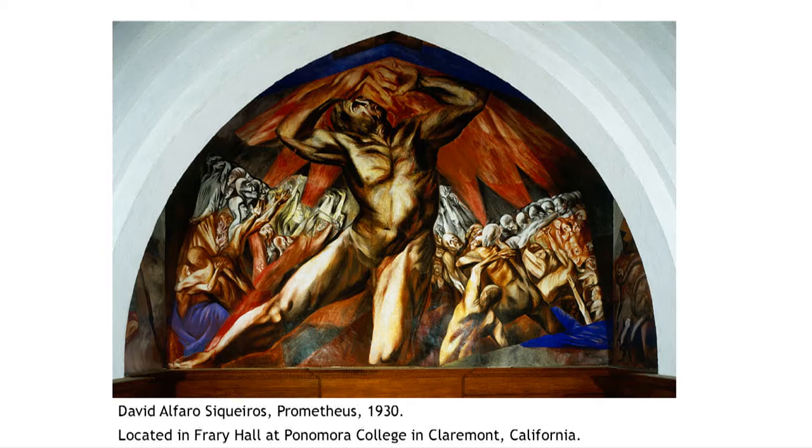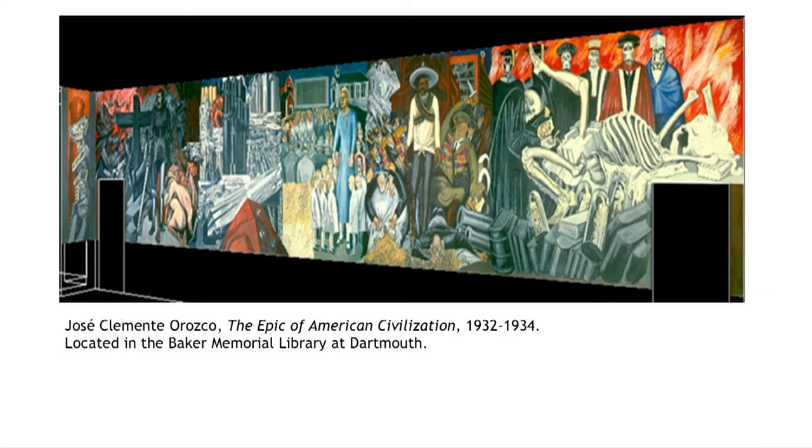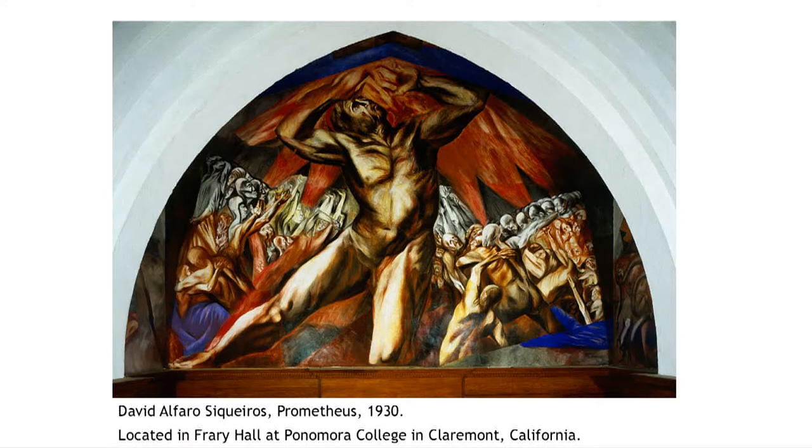It's Prometheus. And this is Siqueiros. No, this is all Orozco. That's Orozco. That's Siqueiros. It's mislabeled, sorry. It's Orozco, okay, I promise I asked. You. I, yes. I've seen it, I know.